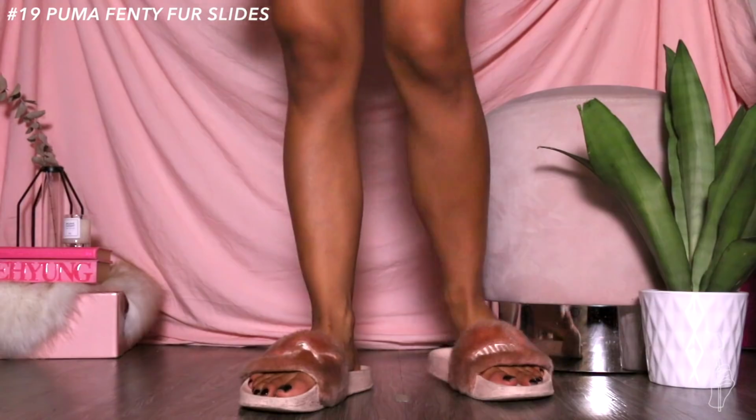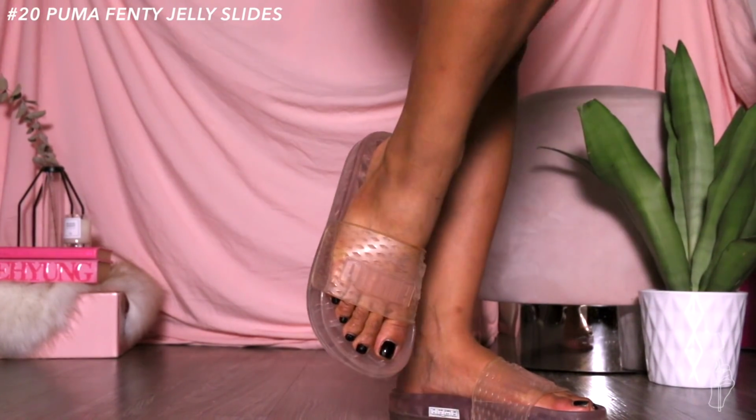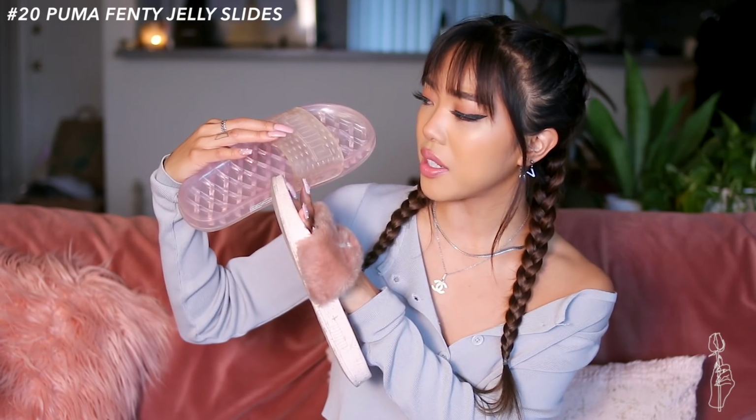I don't even know. So I do have some slides, the FENTY X PUMA slides, and of course I got them both in pink. I got the original pink fur ones, which I use all the time. That's why they're so disgusting. And I also got the jelly ones, which I never really use because, to be honest, they're pretty uncomfortable. They're already kind of discolored, as you can see.